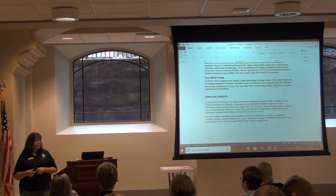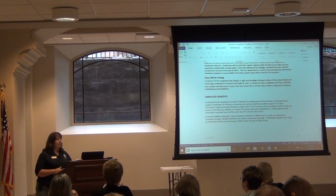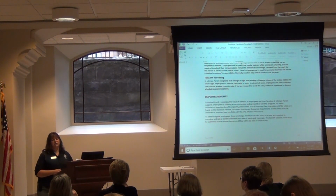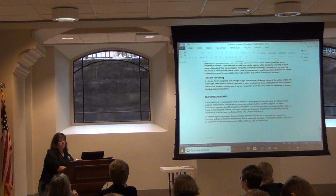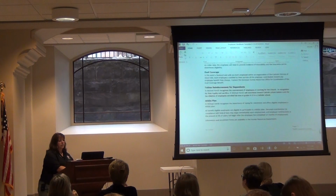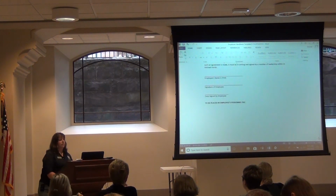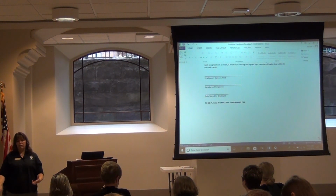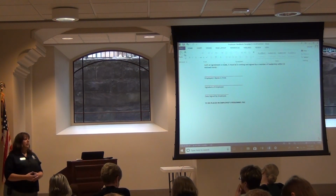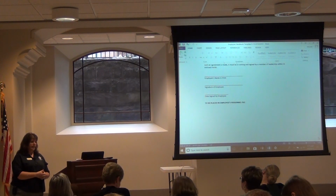So we're working with legal to make sure we're not putting in language that's so far over the top that we don't need it. And with any handbook, at the end you have employees acknowledge, sign, and date that they received it and have had a chance to look at it, and you put that in their file.